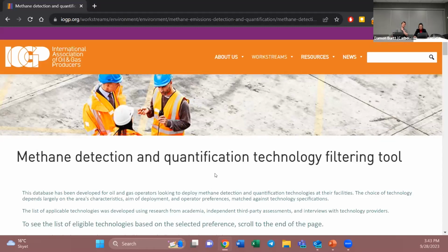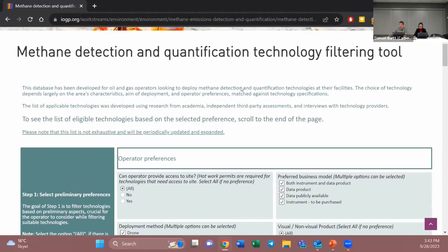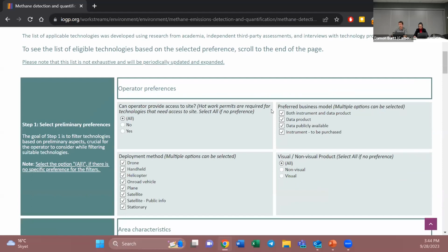Yeah, great. Thank you. So this technology filtering tool is publicly available through the IOGP website. It is a Tableau application-based filtering tool where, as Manon said, it details all of the information that is relevant and included in the data sheets. And as we see here, there's a step-by-step process where a list of technologies is available based on the inputs that are selected for each of these categories.